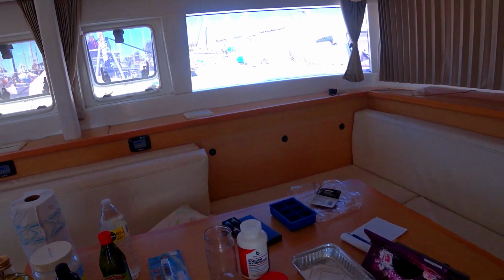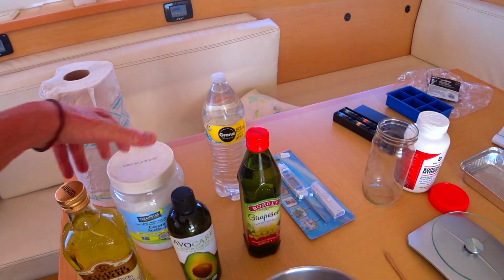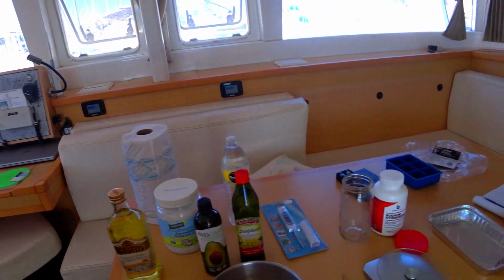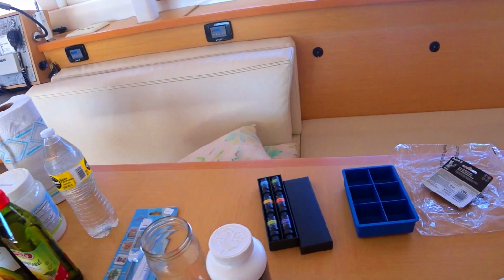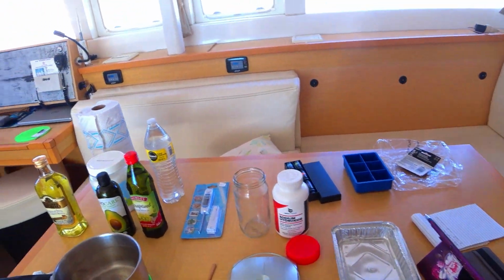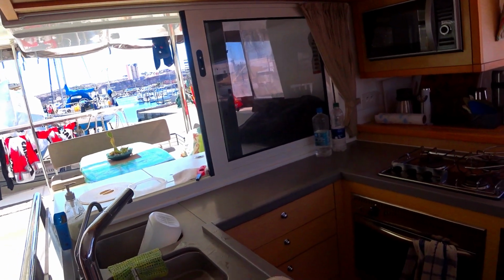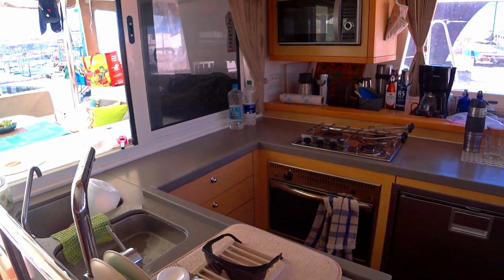Here's all the stuff I've got out so far, and I've got to find a recipe. All my recipes are back home, so I might have to use somebody else's. This is all the stuff I'm needing. I've got my oils, coconut oil, water, lye, my measuring thermometers, some essence, and the molds. I also have vinegar over here to neutralize the lye and clean the equipment after, and we'll use an immersion blender to blend it all.